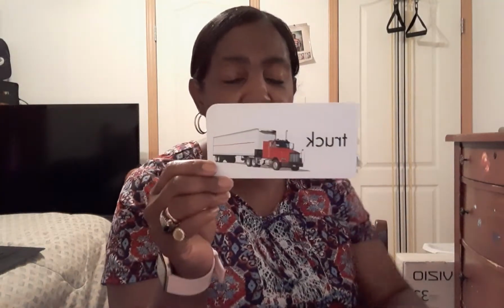Also this truck. This truck goes on a farm too because it transports the food that the farmer produces and carries it to the market. So a lot of the farmers have big old 18-wheeler trucks to transport their food and stuff.